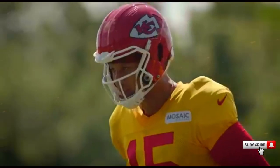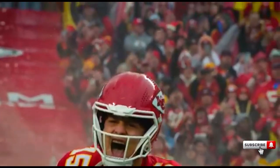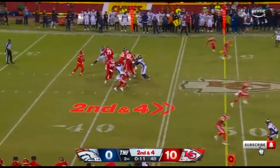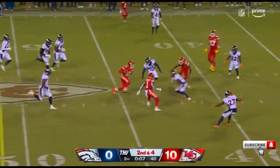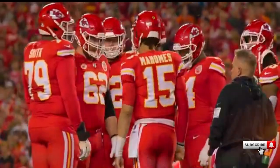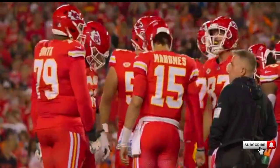Like the Bengals, Kansas City went for it on 4th down, with Steele picking up the yard they needed. But 3 plays later, they had to settle for a field goal, tying the game at 3-3. The crowd wasn't happy about it, and honestly, I wasn't either. It felt like a moment when the Chiefs could have shown a little more aggression.